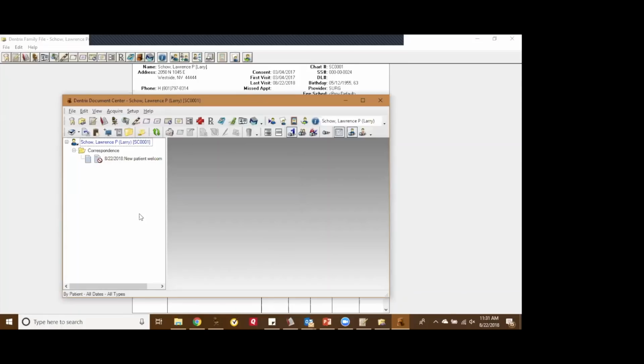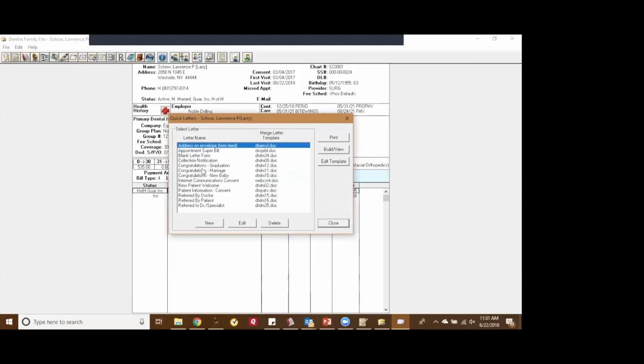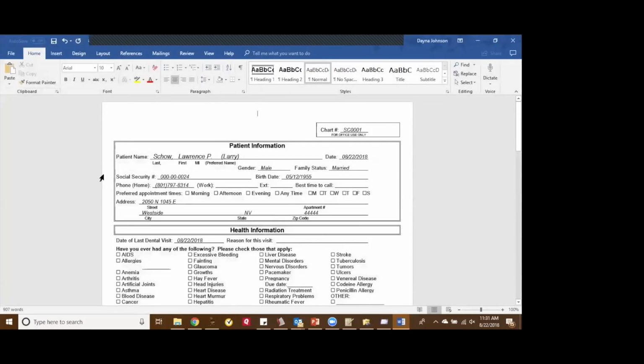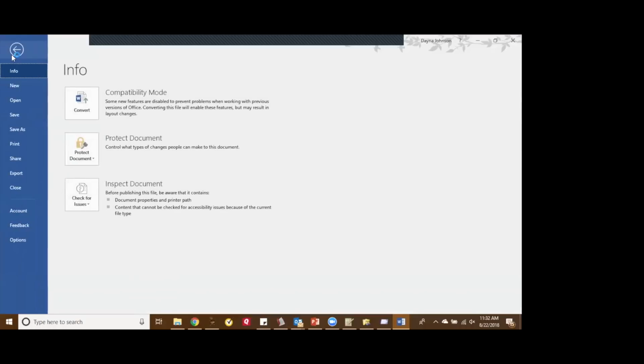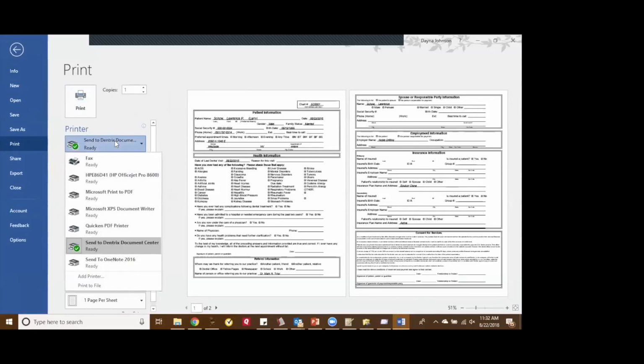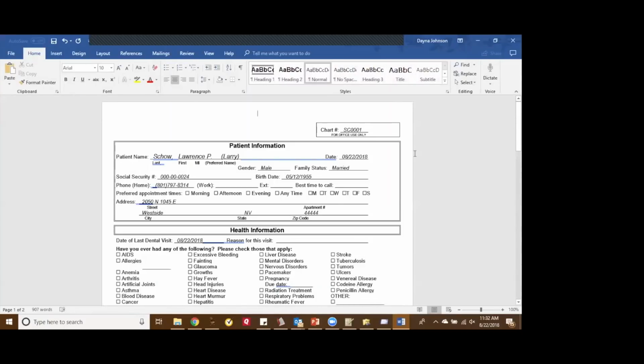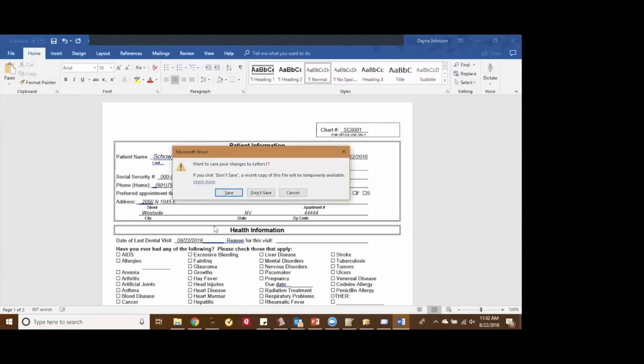Awesome. And we have a request. Can you show us again one more time what you did with printing to the Document Center? Yep. So, for example, we're going to use the Dentrix Quick Letter here. I'm going to send it to Microsoft Word. It launches Microsoft Word and puts in all his custom information. Then I can go to print, and make sure you select your printer. So you send to the Dentrix Document Center printer, click print, and it does a virtual print. Now I can close this down. I'm just not going to save it.